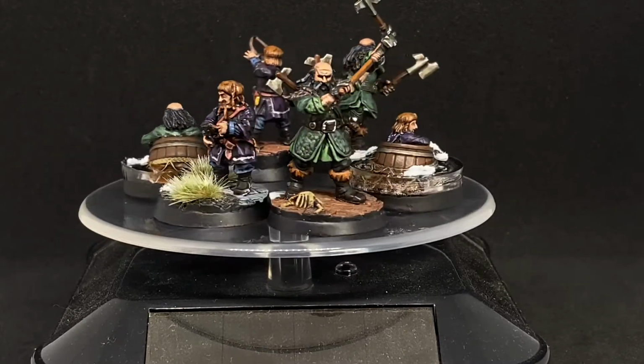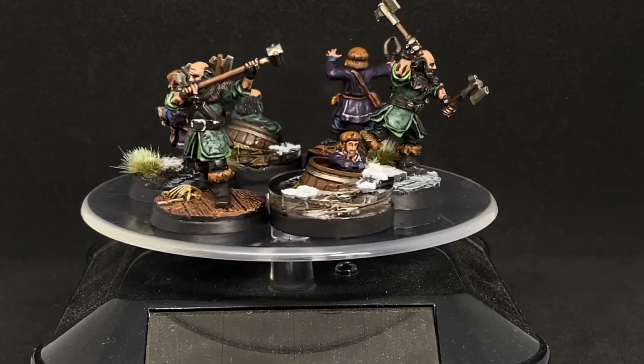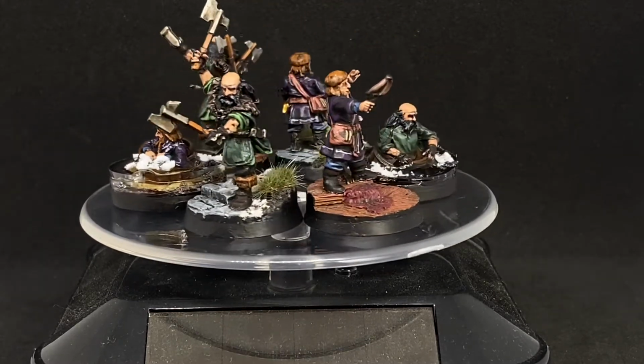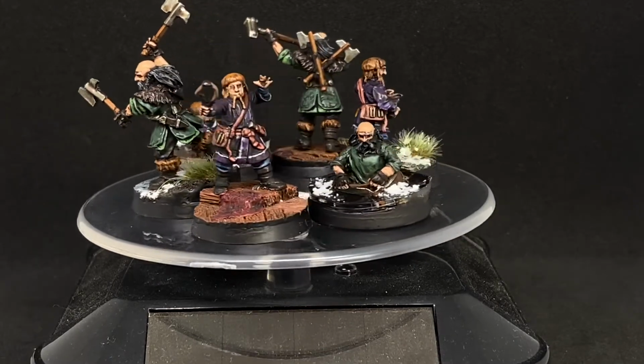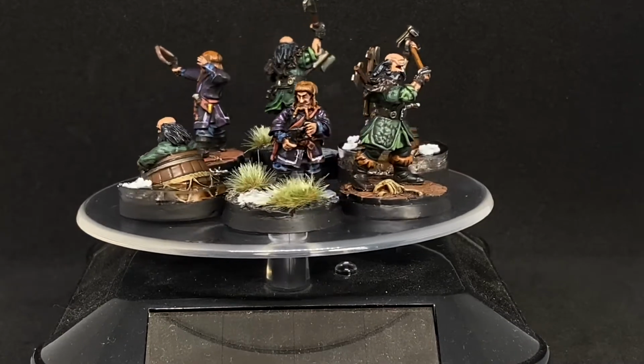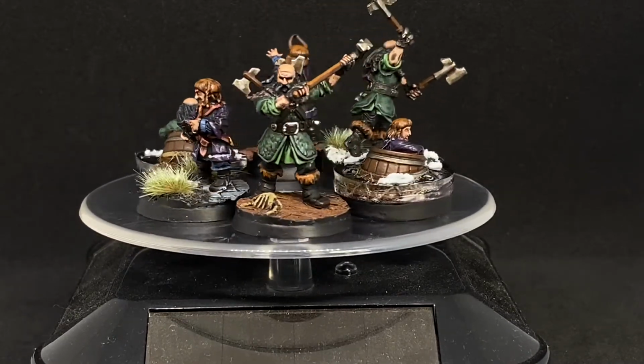Again, wonderful models. I've actually got more of these that I will be using for a chariot at some point, a nice wee conversion. I'll be doing the Champion's Chariot along with hopefully some Goat Riders. So keep an eye out for them.